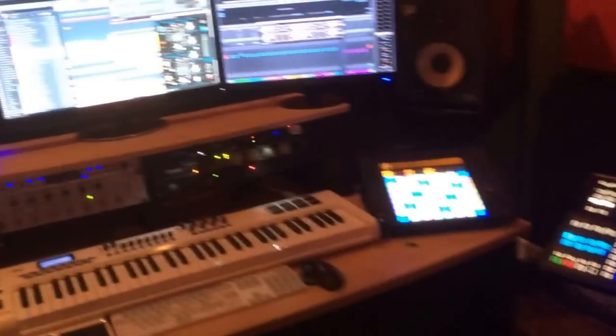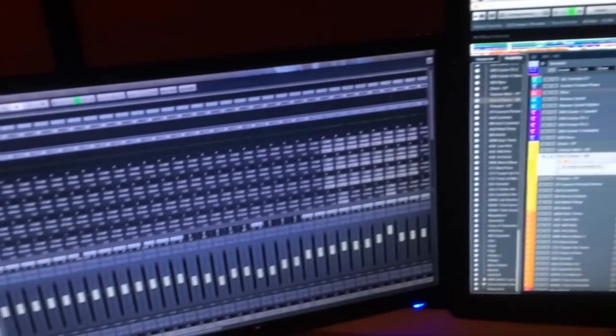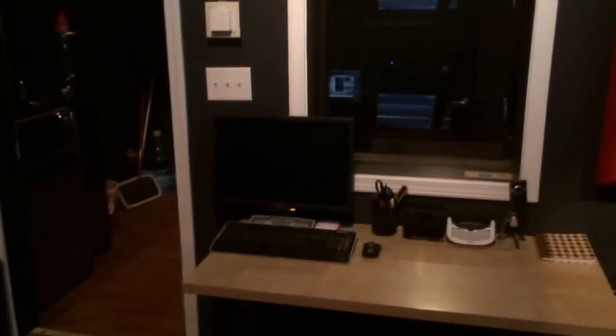Let's see what else. Working on a little something right now. Yeah, I think that's about it. I'm sure I'm probably missing something, but let's just do another quick walkthrough so you can see. Let's see, these are 1, 2, 3, 4, 5. Yeah, got my 5 daily drivers.